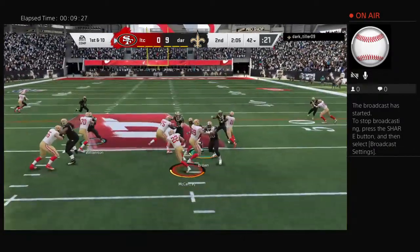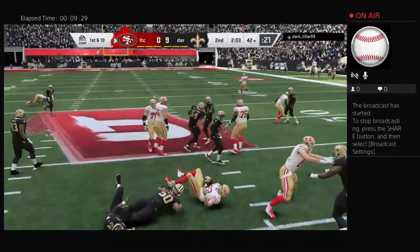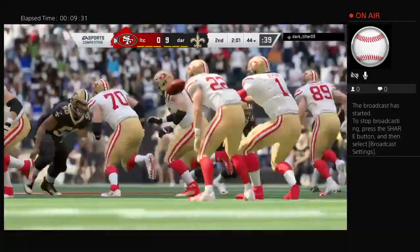On first down, this is McCaffrey. And very little daylight there. He'll get a couple up to the 44.